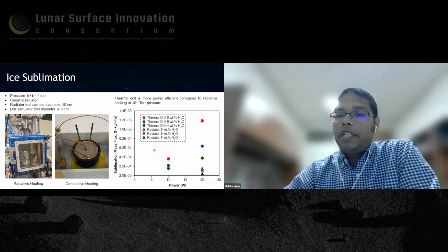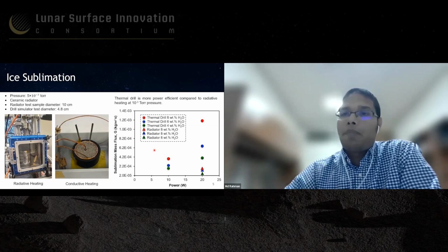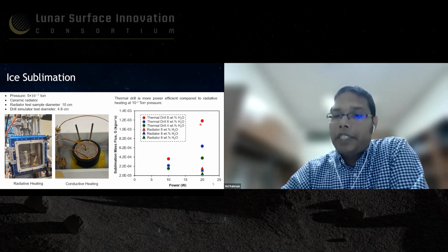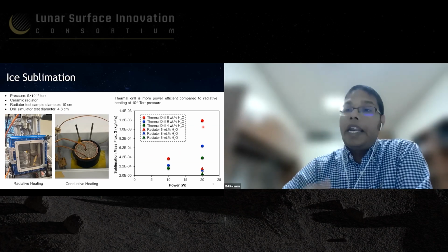So we used 3 different percent of water: 4%, 6%, and 8% of water. As we see for comparison at 20 watt, the thermal drill sublimation mass flux has a very high value as compared to the radiative sublimation.